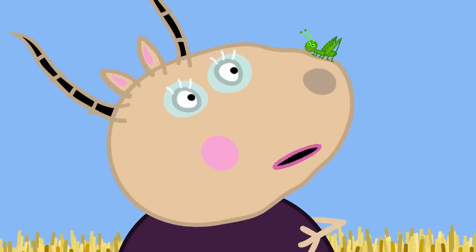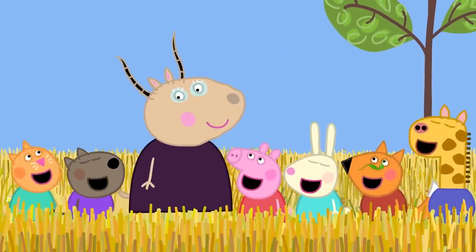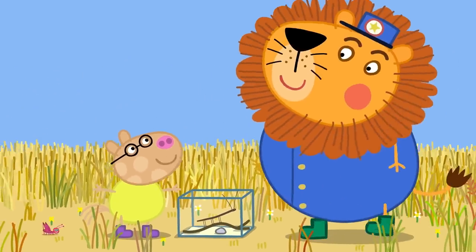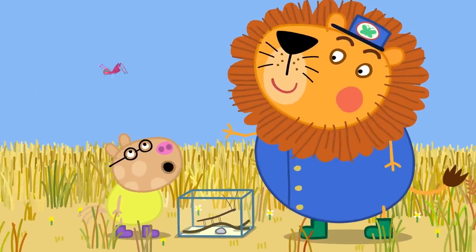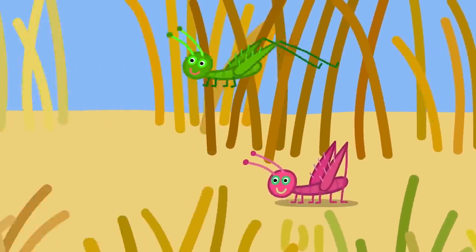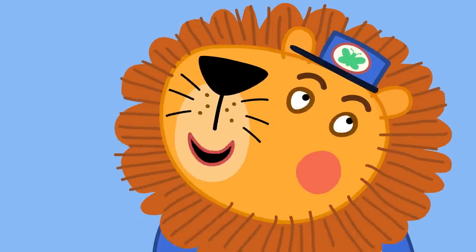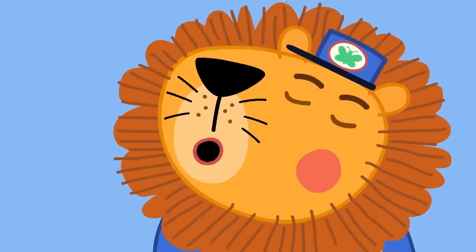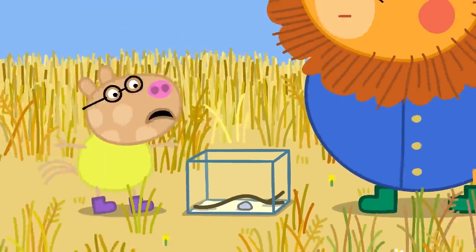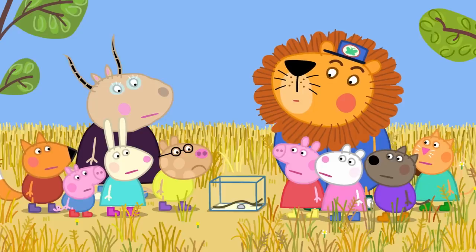Oh, my word! Grasshoppers! Ooh! Are they super jumpers? They are! Wow! Grasshoppers move quickly. Hey, wait for me! That's the thing about insects. One moment they're here, the next they're gone. Ah, Stephen's gone. Stephen the stick insect has run away.